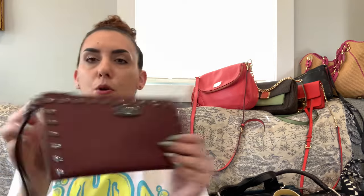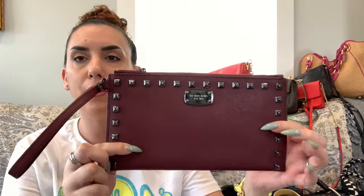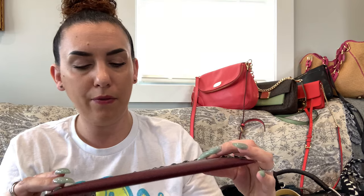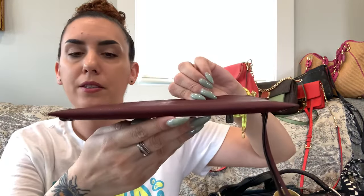All right, next up we had the Michael Kors wristlet in a maroon Saffiano leather. You have the gunmetal nameplate and studs. There is very, very light wear to some of the studs. Some of them have just a little bit of wear, but not all of them. There's maybe three that have some wear to them. But other than that, it is in excellent condition.